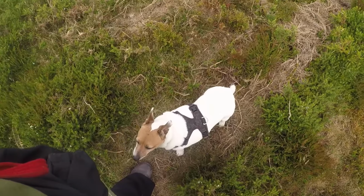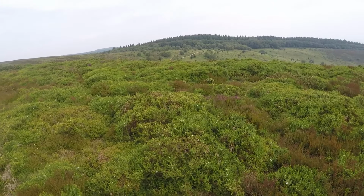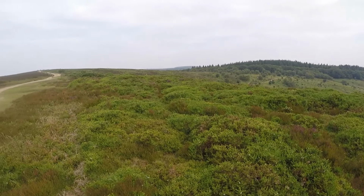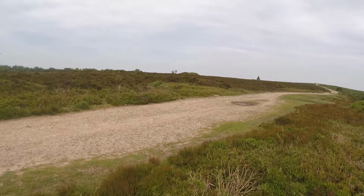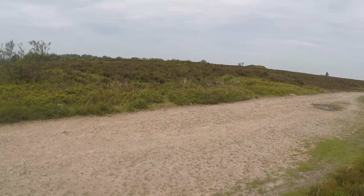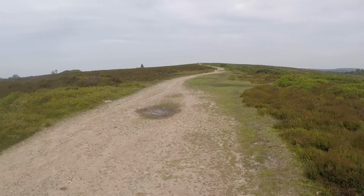We've got to be careful of adders as well. There's adders around here apparently. I've never seen one, but we got to be careful, Jess. We don't want you bitten, do we?